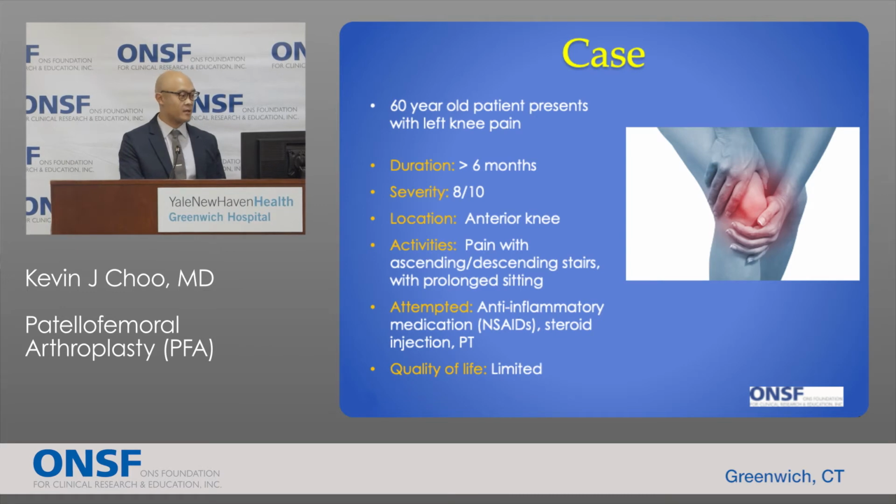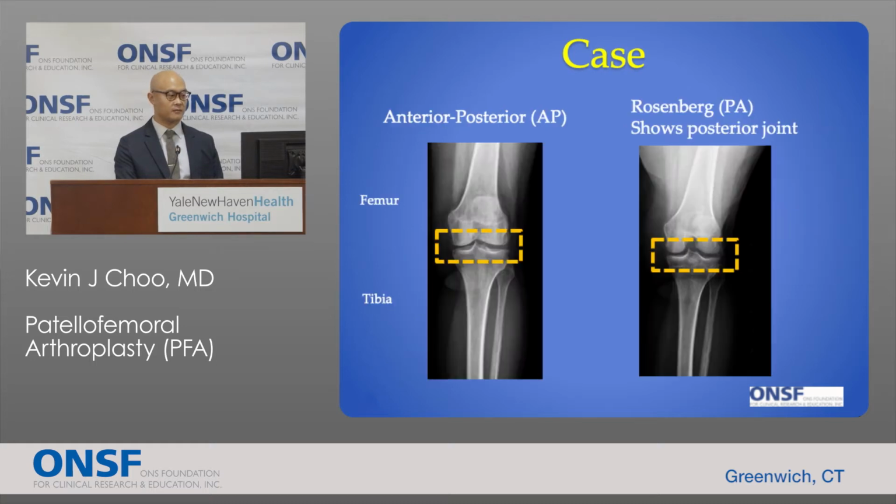So for our case today, we have a 60-year-old patient who presents with left knee pain. Duration greater than 6 months, severe pain with activities. The location of the pain is localized to the anterior aspect of the knee. And in regards to the pain pattern, the patient presented with pain with ascending and descending stairs, as well as prolonged sitting. The patient attempted conservative treatment, which was appropriate, including NSAIDs or anti-inflammatory medications, steroid injection, and physical therapy. And despite this, had a fairly reduced or limited quality of life.